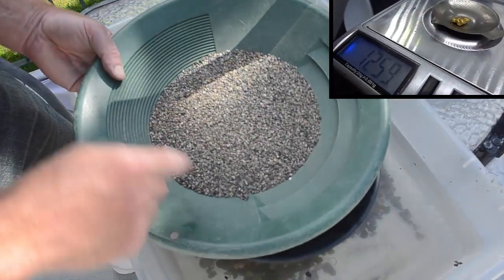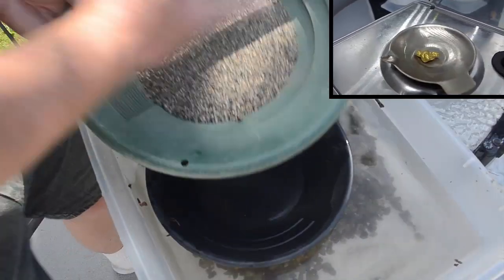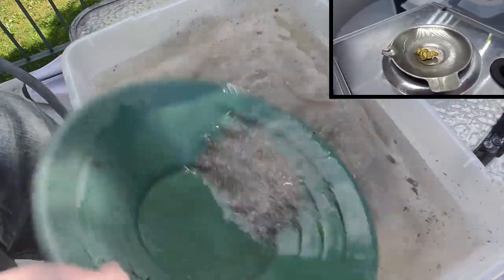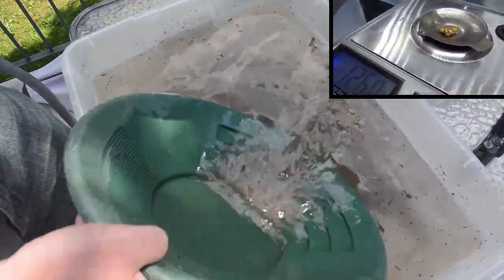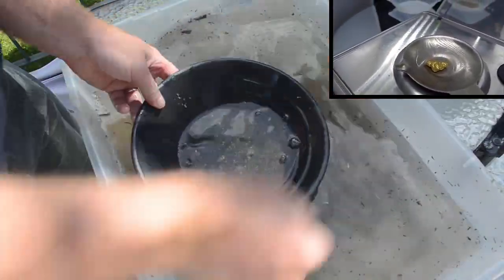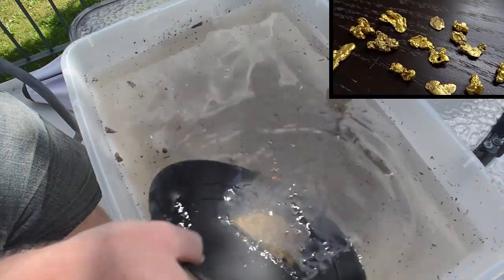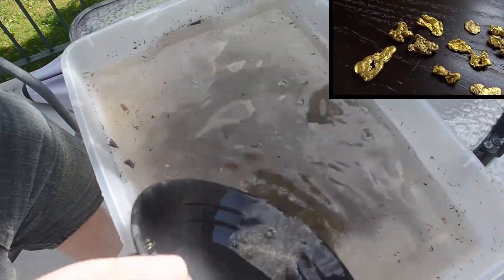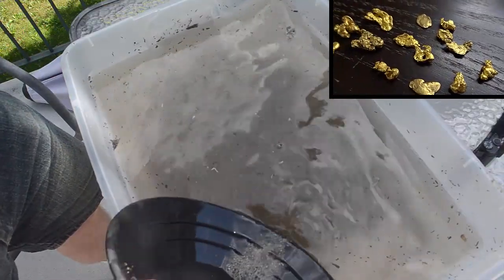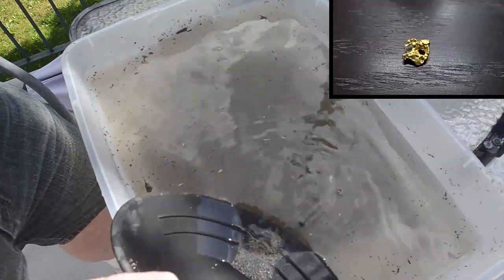Now this stuff's going to take me a while to go through because there's a lot here. So I'm not going to put it all on camera. I'm just going to pan this down and show you what comes out of the 30 plus. Okay, down to the last little bit here. One thing I am noticing is that there's not much black sand in this pay dirt, which makes it easier to pan, however might not be as realistic as the creek.